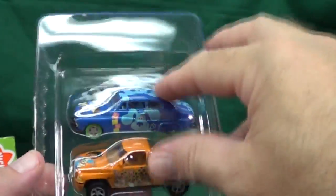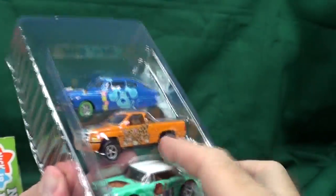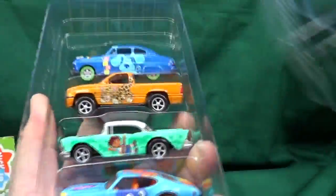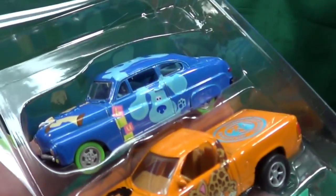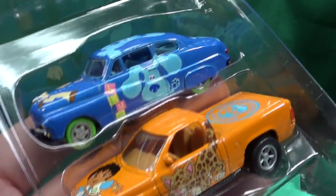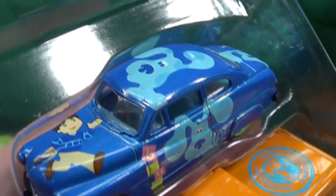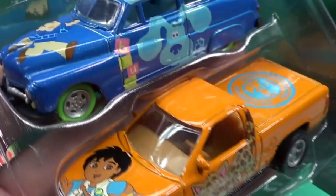Now you get a better look at the models. How do I get the plastic off here? So there's the green wheels I was talking about. So they'd have random green wheels on the models. Now, might as well show the cars, so you get a better look.